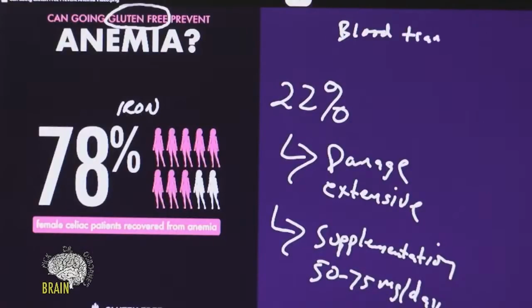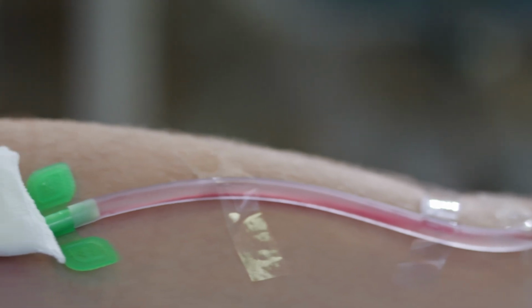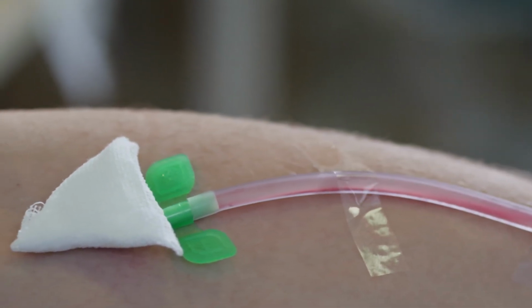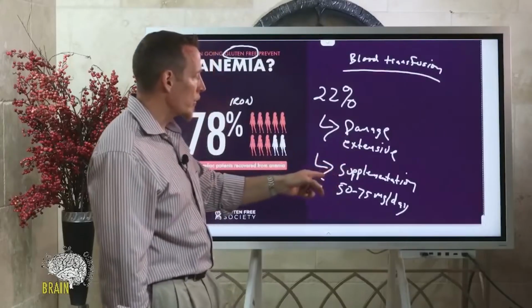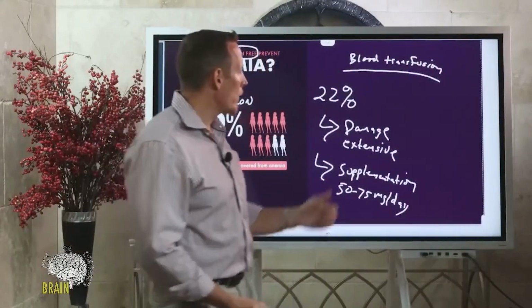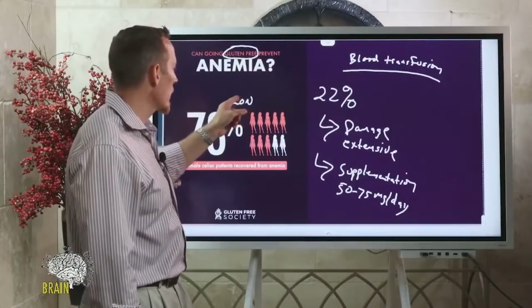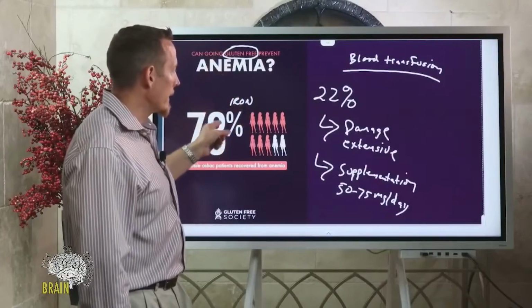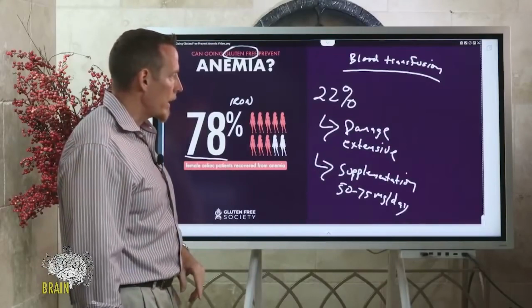transfusion. I mean, you got to get blood pumped into you to correct the anemia. I've seen this be the case in 20 years of my practice. I've seen this be the case a handful of times where people just weren't responsive to diet change because the damage was too extensive and supplementation wouldn't do it. So the transfusion kind of was the thing that got them over the hump. So, any one of these things could be important, but again, gluten can cause anemia, and going gluten-free can correct anemia. And again, in this research study, in the vast majority of the patients.